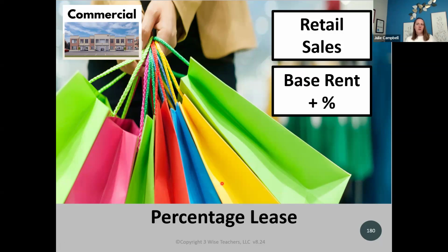So for example, if we went back in the day when malls were still cool and fun, Claire's isn't going to have as big of a base rent as Sears is, because Sears has more square footage. Sears takes up more space. So we charge that base rent just based on your square footage, and that's what you owe every month, because that's what you're renting.